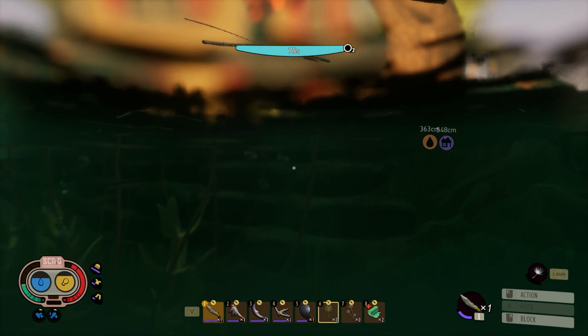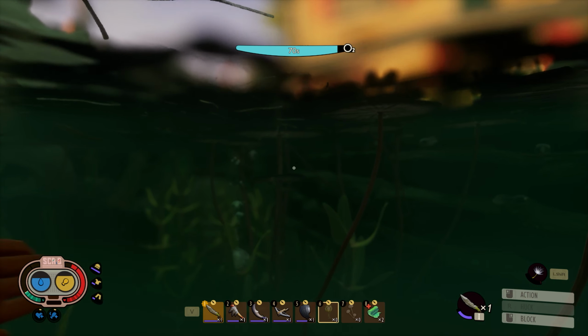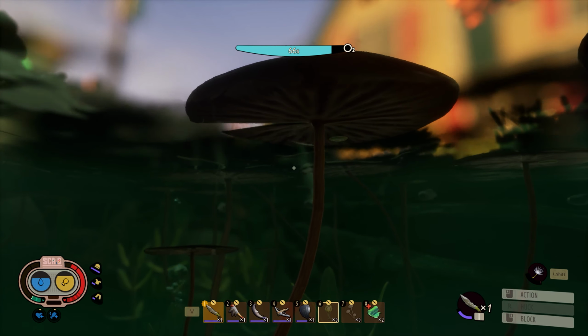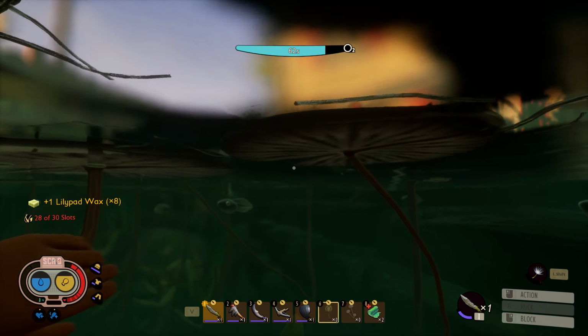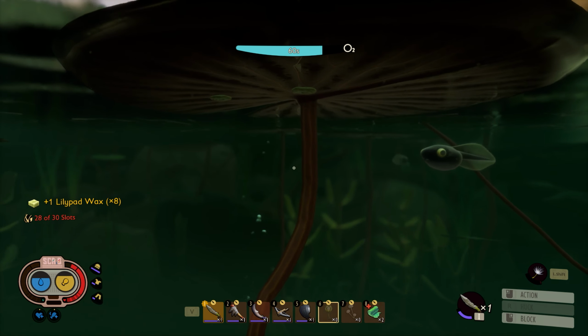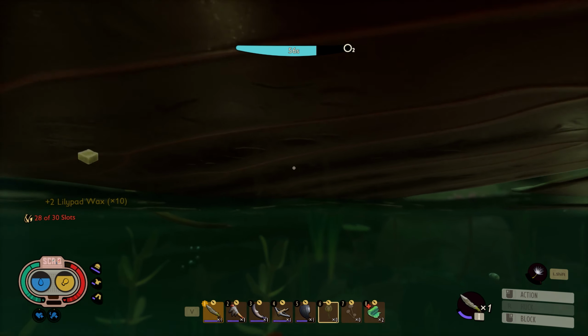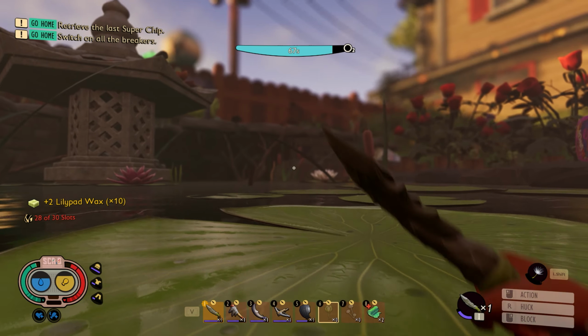Okay, guys, now that I'm kind of thinking about it, there is a workbench and a whole bunch of resources down in the lab there. So we might actually be able to make everything we need down in the lab ourselves. Let's just get up out of the water here for a second.